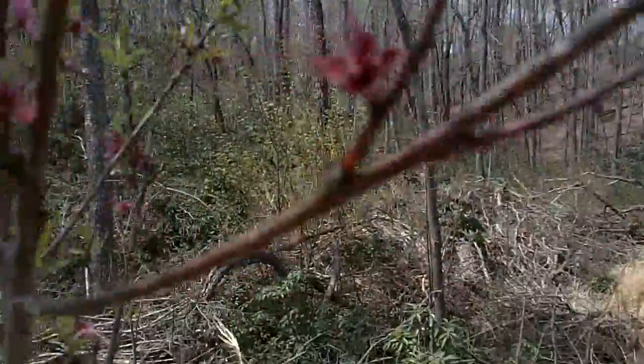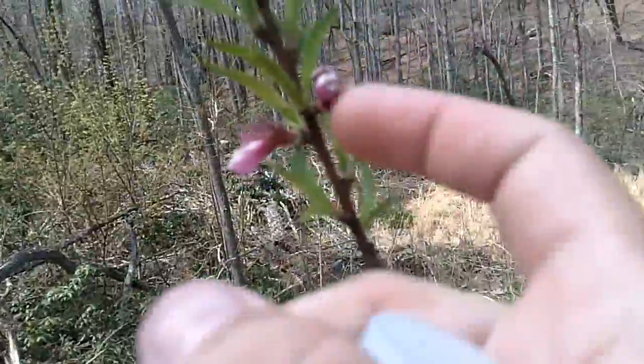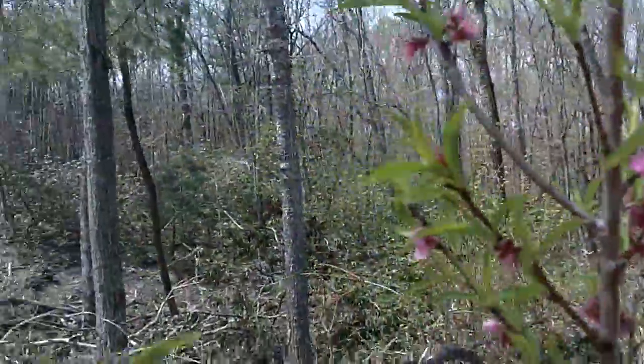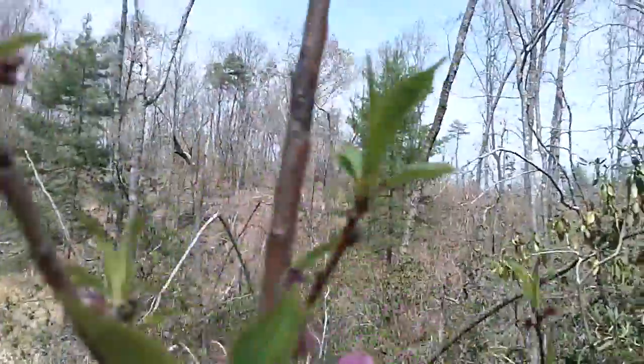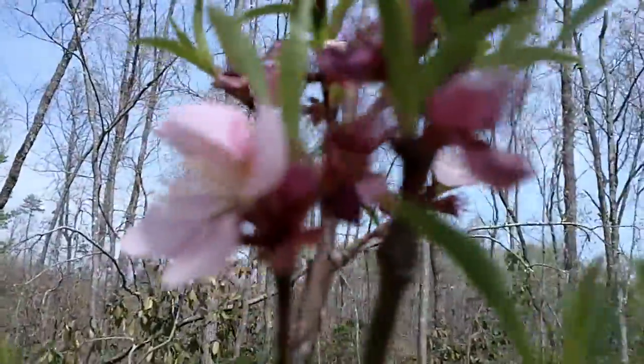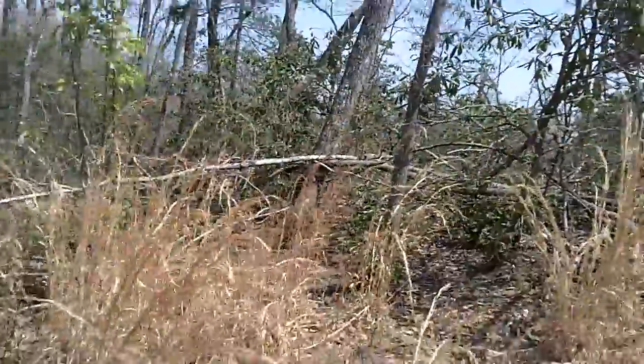And you can still see some of the flowers. If I would have come last week, it would have been beautiful, covered in pink flowers. There's one still open over here. Let's see it. Yep. So the peach is doing great. Just about all the peaches are doing great.